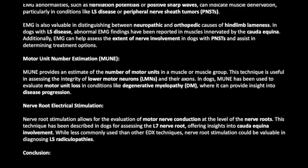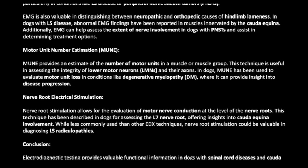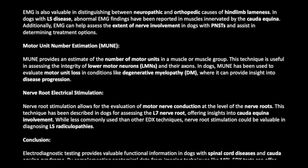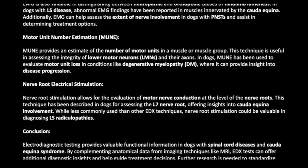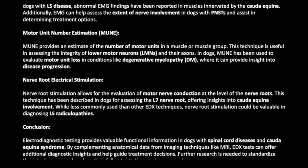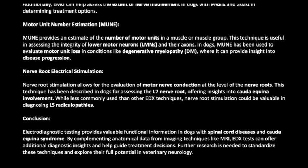Nerve root electrical stimulation. Nerve root stimulation allows for the evaluation of motor nerve conduction at the level of the nerve roots. This technique has been described in dogs for assessing the L7 nerve root, offering insights into cauda equina involvement. While less commonly used than other EDX techniques, nerve root stimulation could be valuable in diagnosing LS radiculopathies.